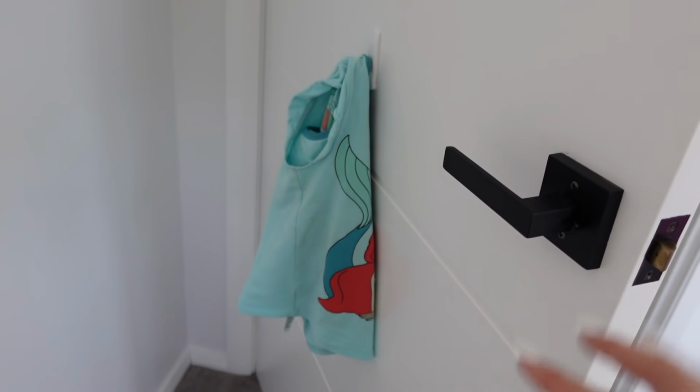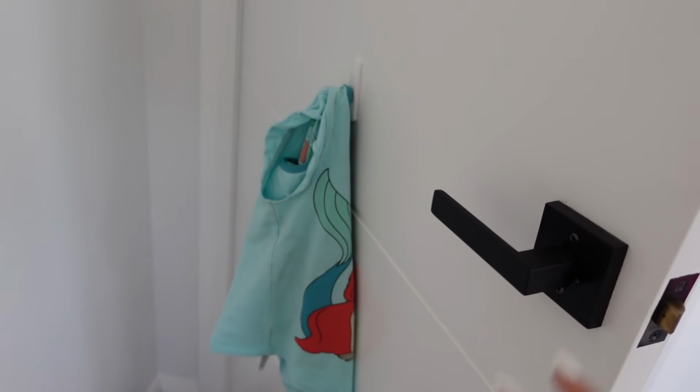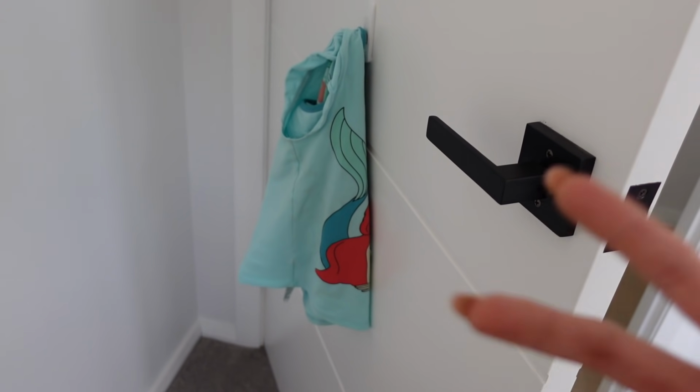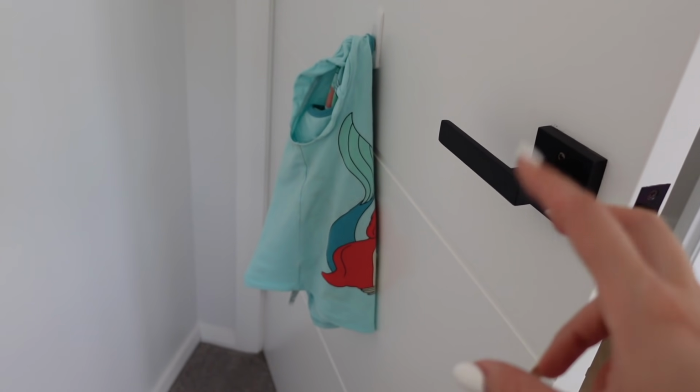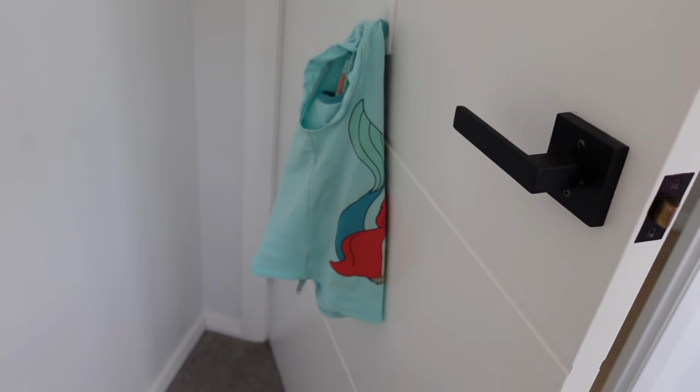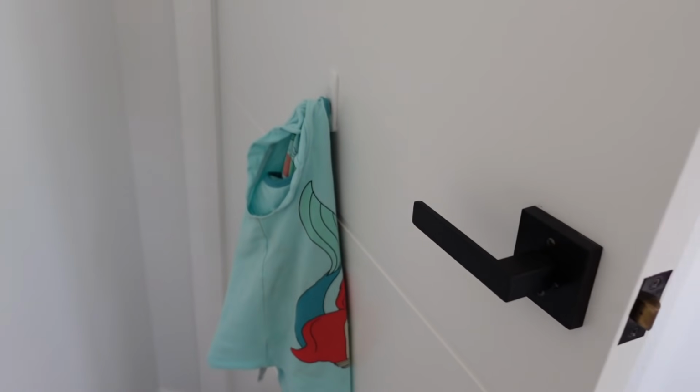It stops any confusion, especially between parents, about what clothes they've got to wear. And it stops unnecessary washing. What I mean by that is sometimes one of the parents thinks the kids' clothes are dirty and pops them in the wash, but they don't need to. So that's why I love this hook as well.